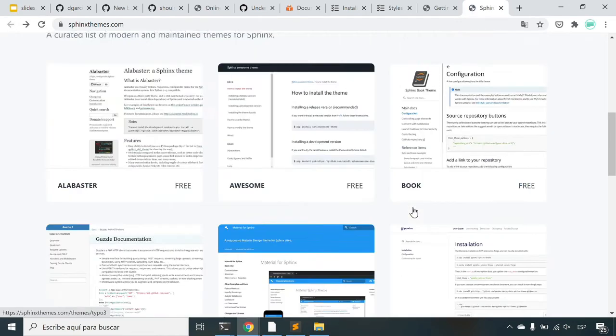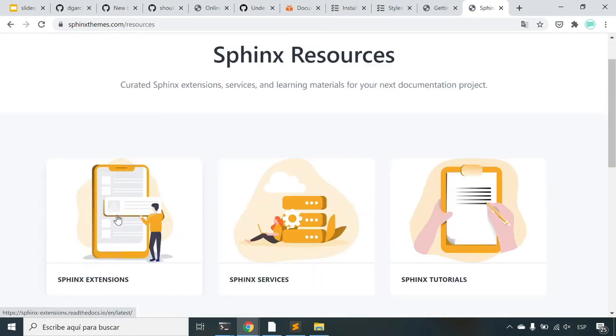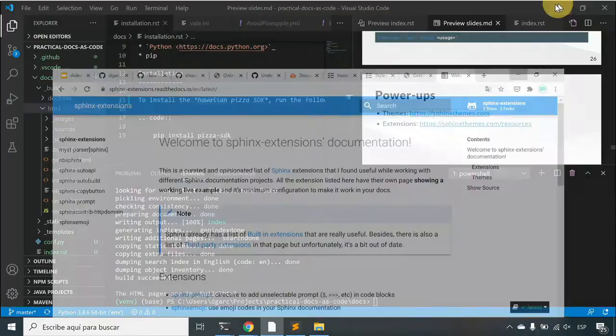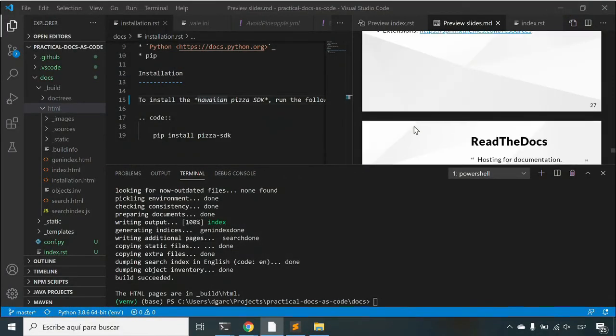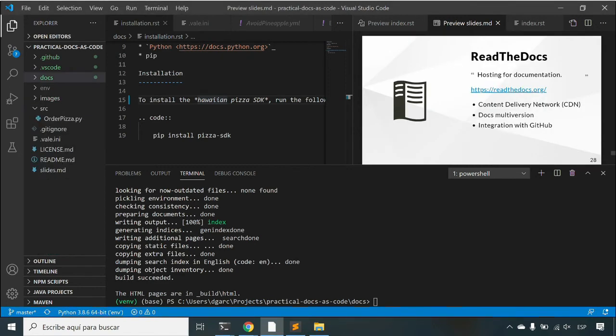And also in this same page, you have extensions to power up Sphinx. We need to go to resources and click here on extensions. Finally, instead of hosting the documentation in GitHub pages, we're going to use the service ReadTheDocs. I have picked ReadTheDocs because it integrates really well with GitHub and with Sphinx at the same time, but you can deploy them directly to GitHub pages or any other hosting.